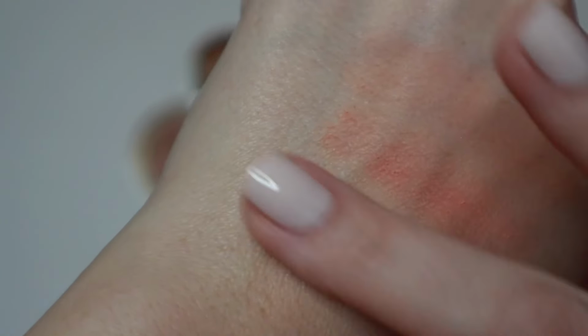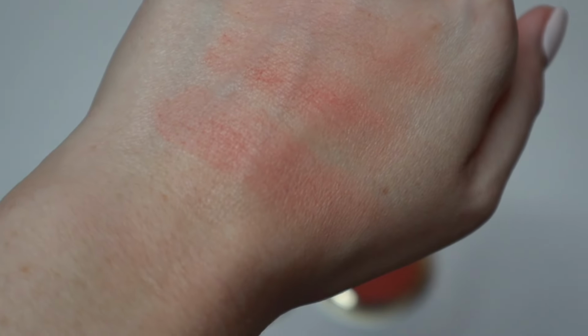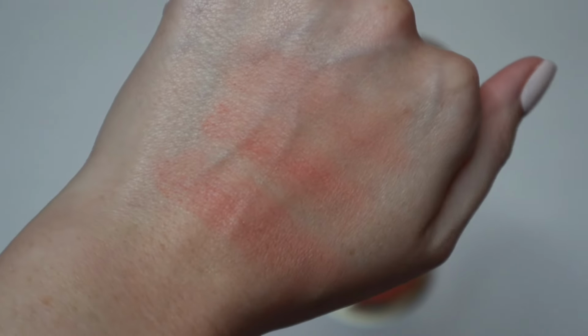To me, they're just classic blushes. They're not gimmicky. They don't have anything that's supposed to be unique about them, like trying to be more than they are. They're just solid standard blushes.